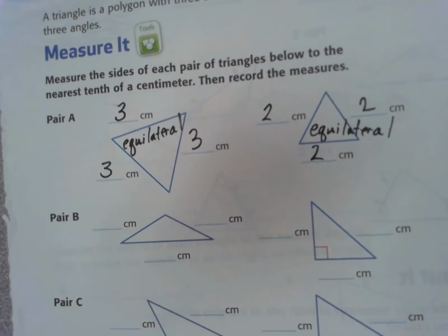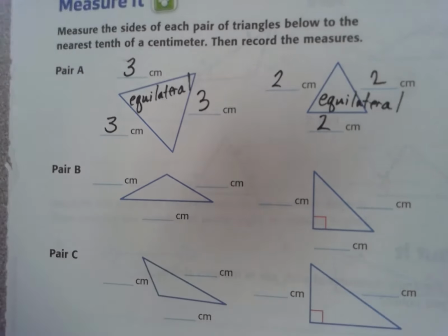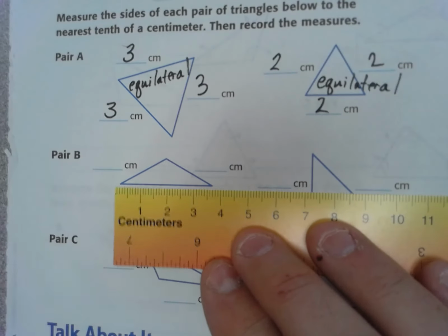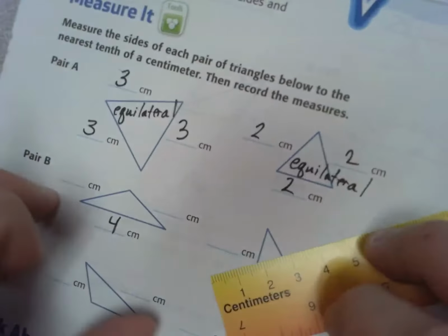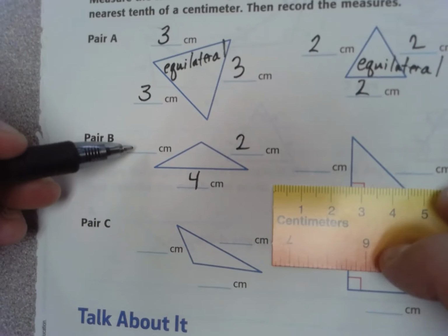What's this long one here measure? You need one? Give him this one. What's that measure? 4? The bottom one? That one? Nearest, yeah, nearest would be 4. So let's put that as a 4. What about this side one? 2. So what do you think that one's going to measure?